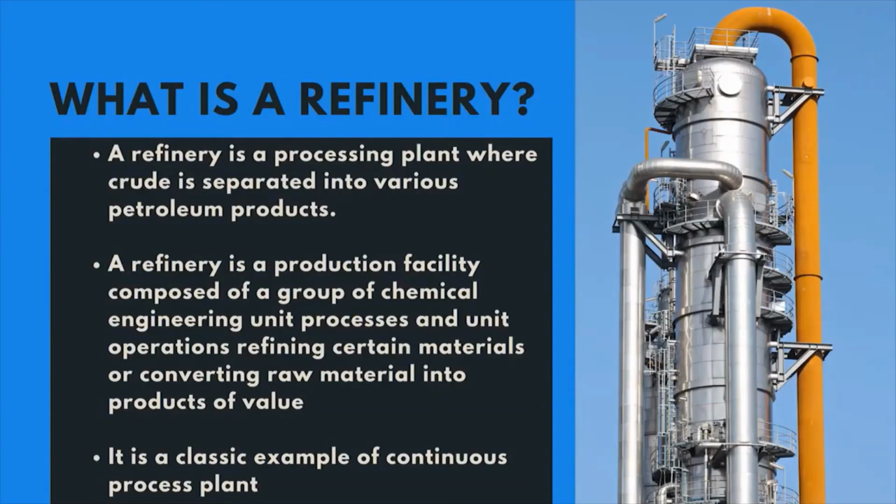Okay, now we will start from the basics. What is a refinery? A refinery is a processing plant where crude oil is separated into various petroleum products. As we understand, crude oil is a mixture of 500 plus hydrocarbons, and this crude oil needs to be separated using different processes. That is what happens in a petroleum refinery, and this is a classic example of a continuous process unit.